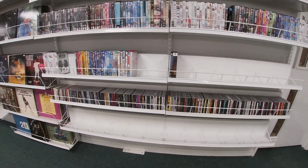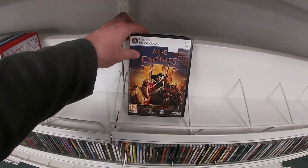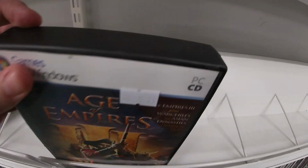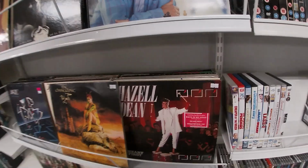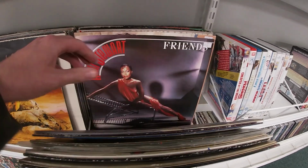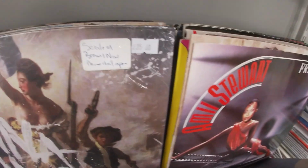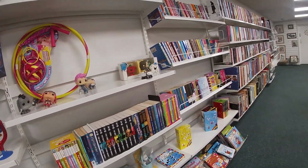Not been here for a while. And I can confirm we have games. Age of Empires. And Rise of Legends. It's only, what, is that 13? 50p. 50p. Oh, I've got to try and find Coldplay again. Nope. Oh, where's Coldplay? It's got to be in there somewhere. There we go. No one's bought it still because it's £35. This charity shop is just dead.